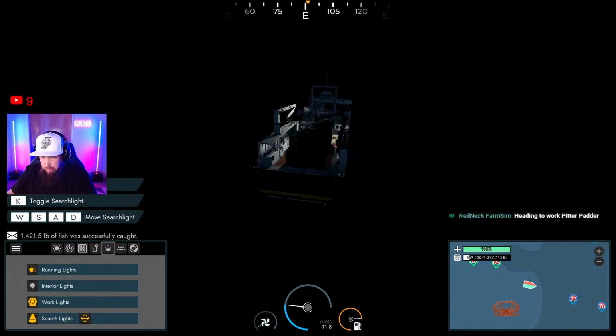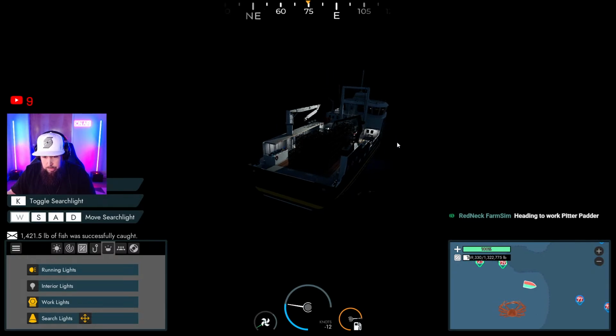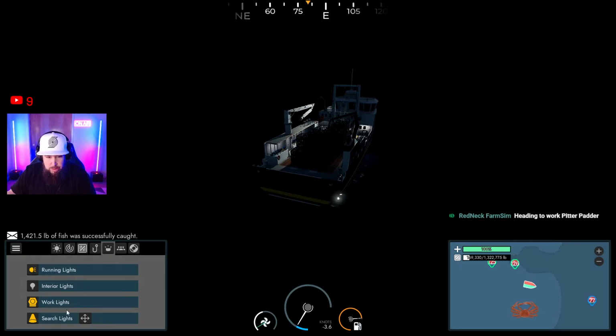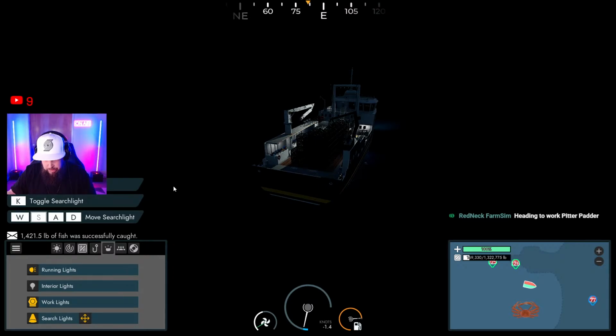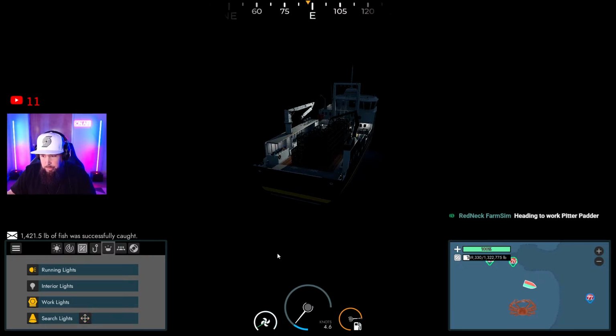Alright, let's go grab this sucker. Oh yeah, it would help if I was out of that menu. I'm like, why am I still backing up? Now I gotta fix this again. I wish those controls were separate from throttle and stuff, you know? Yeah, let's just try that. Wasting too much time here.